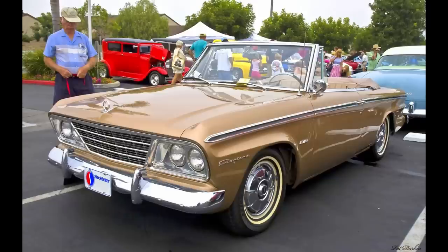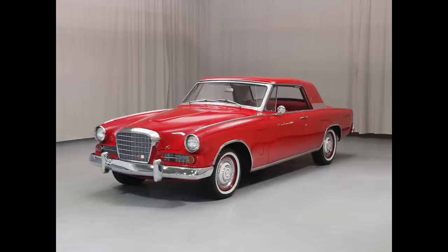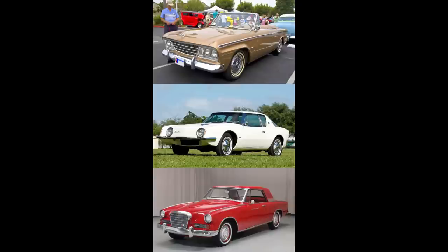1964 Lark Daytona with an R3, or 1963 Avanti with an R3, or 1963 Hawk GT with an R3. I don't know if they put any R3s in the Hawk or the Daytona, but just imagine if they did. Which one would you choose? Gonna leave this here for a minute. If you need more time, feel free to pause the video.